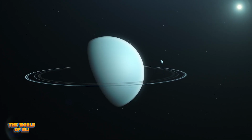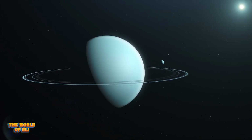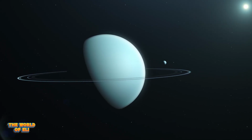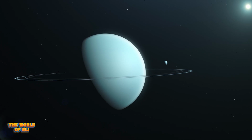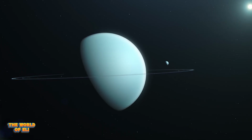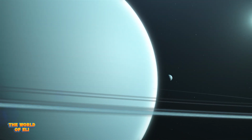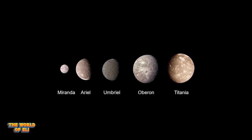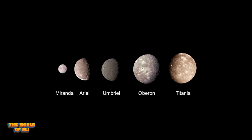One day on Uranus takes about 17 hours. This is the amount of time it takes Uranus to rotate or spin once around its axis. Uranus makes a complete orbit around the Sun in about 84 Earth years. Uranus has 27 known moons. The 5 largest moons are Miranda, Ariel, Umbriel, Oberon, and Titania.